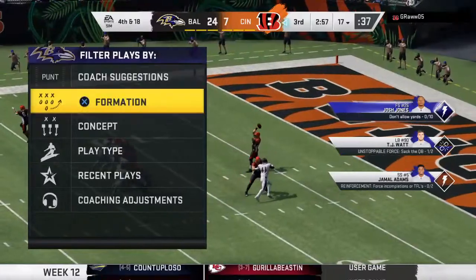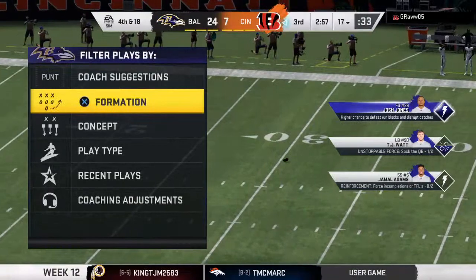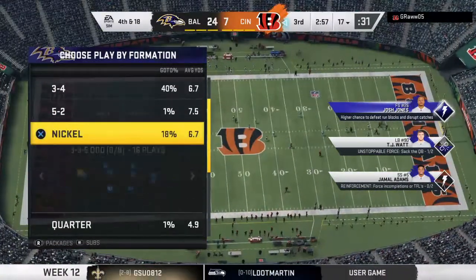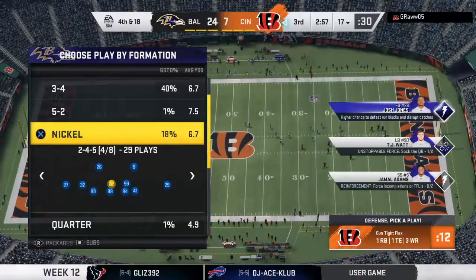Now a shot taken on 3rd down, but it's going to wind up incomplete. Sometimes we wonder about play calls, but this one made perfect sense to me. He's got the only touchdown that they've scored in this game. Tried to get it to him again on another deep ball.